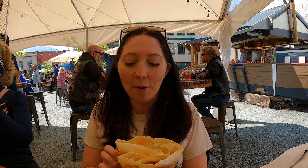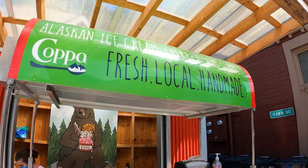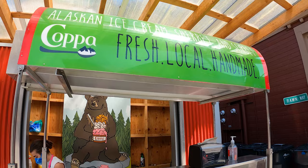I just got my barbecue chicken crepe, so I'll take a bite. It is massive. We'll see how it is. It's really good. You want some? Do you want to share some?